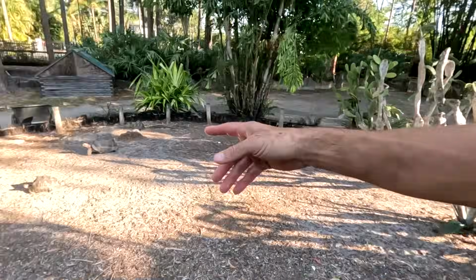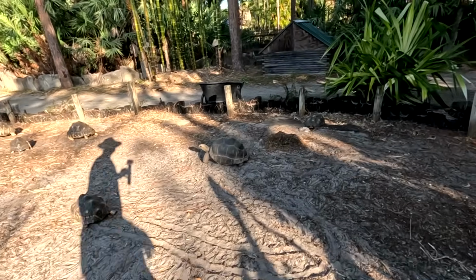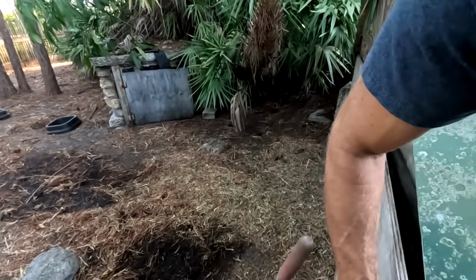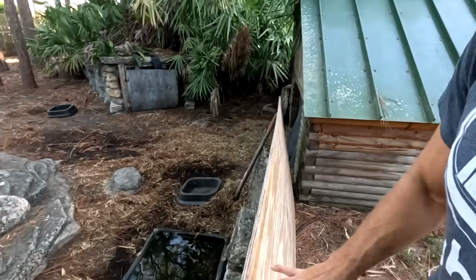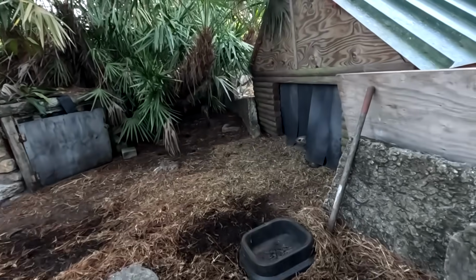In the meantime, these guys are good. Very happy with that. So the next thing I want to do is let out our large galops and aldabra. Let's go see what these kids are up to. They're gonna come flying right out this time of day. Oh, just slide this piece of plywood right out. Done. And let's see who's ready to come on out and enjoy the brand new day.